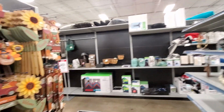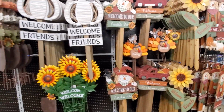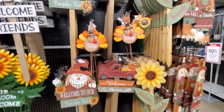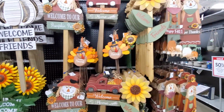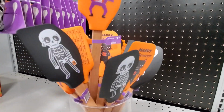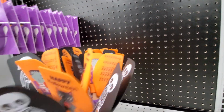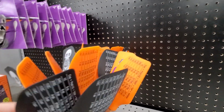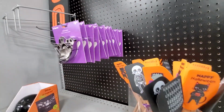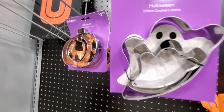And then over here, welcome friends and more pumpkin stuff. They actually got Thanksgiving up. Little turkey there, gobble gobble. Look how cute these little things are. I love these. I have tons of little spatulas. I like that they put the measurements on the back too. And some ghost cookie cutters.